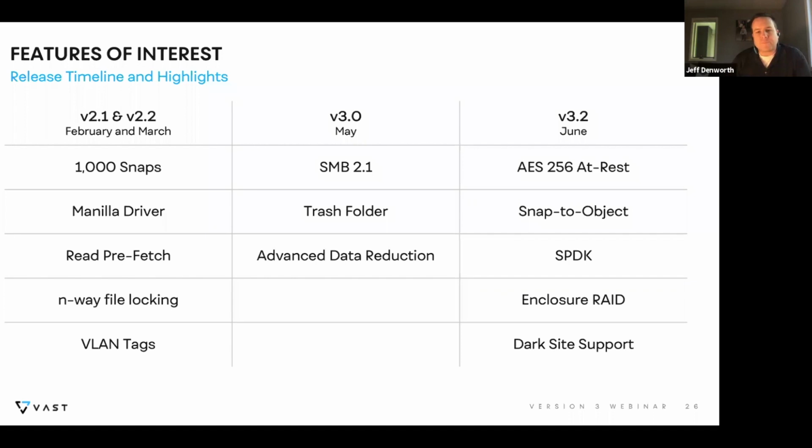And then we add an update to our data reduction capabilities here, and this is one of many that we will kind of be rolling out through this year. So we'll continue to keep optimizing customers' data. We'll talk about that a little bit in a moment.